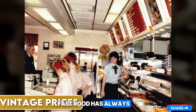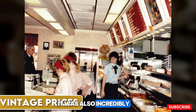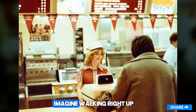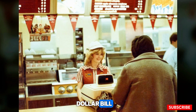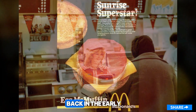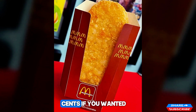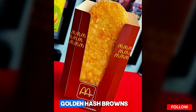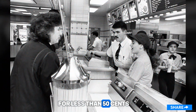Fast food has always been about convenience, but in the 1980s, it was also incredibly friendly to your wallet. Imagine walking right up to the front counter and buying a complete breakfast for two people with just a $5 bill and actually getting change back. In the early part of the decade, a hot Egg McMuffin cost just $1.15. If you wanted a side of crispy golden hash browns, you only had to hand over 45 cents. You could even grab a large coffee for less than 50 cents.